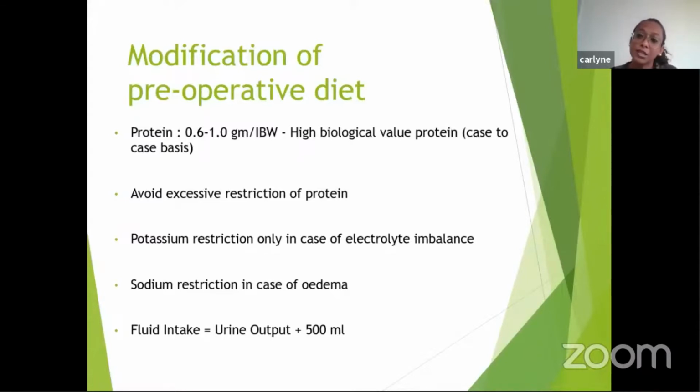However, when you have a patient that is suffering from CKD, it is important to adjust your protein levels, and about 0.6 to 1 gram per kg ideal body weight is good enough to manage these patients preoperatively. The important thing in this case is to avoid being too restrictive, because that is again going to reduce your lean body mass. Potassium restriction is only required if there is any sort of electrolyte imbalance. Sodium restriction only in the case of edema, and work with your nephrologist to understand fluid restrictions, if at all anything is required.